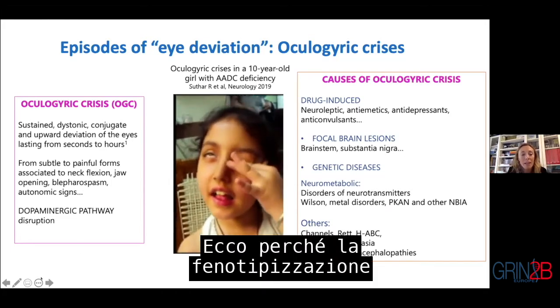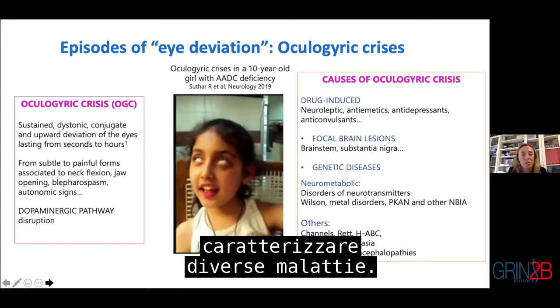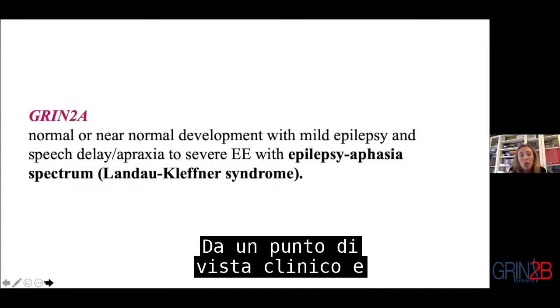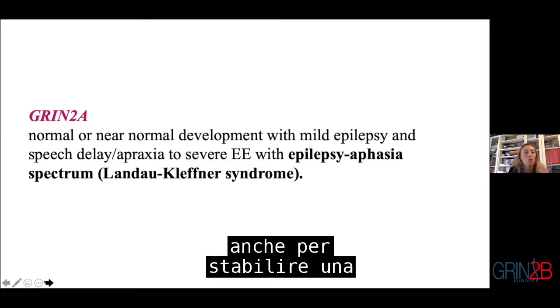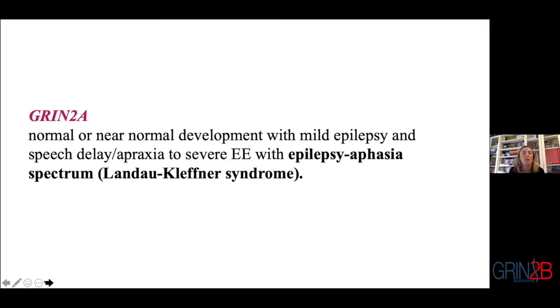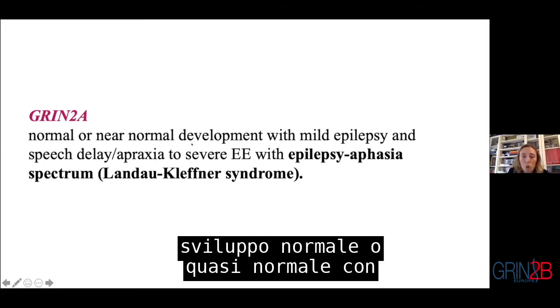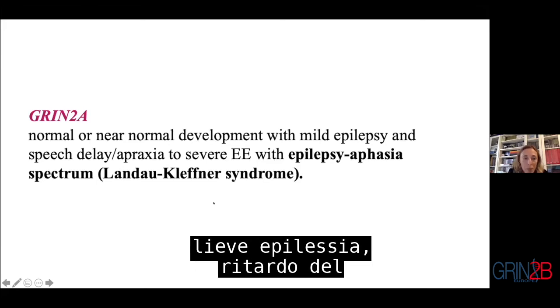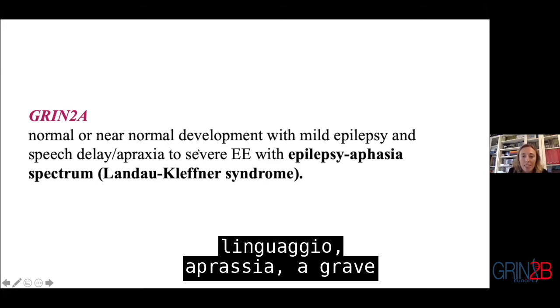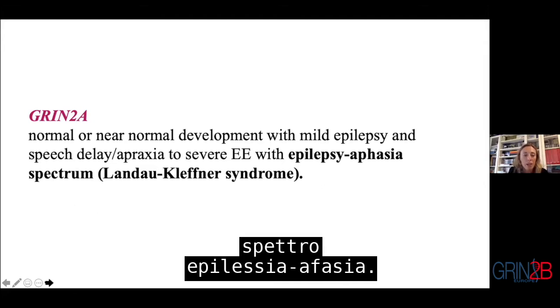That's why deep phenotyping is very important in order to characterize different diseases from a clinical point of view, and also to establish some kind of prognosis and for sure for treatments. In GRIN2A, normal or near normal development with mild epilepsy, speech delay, apraxia, to severe epileptic encephalopathy with epilepsy aphasia spectrum has been described.